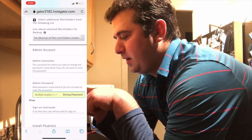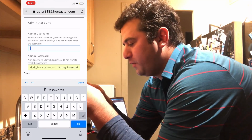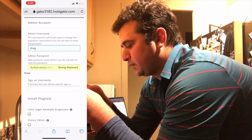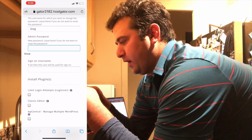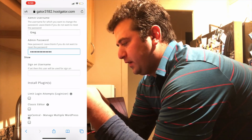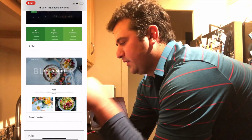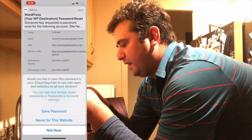Okay, now under admin account, we're going to pop our cursor right in that white box and write in our admin username that we chose when we installed WordPress. Click on the password and now choose my own password. And we're going to go ahead and write in our new WordPress password. All right, and now we're going to scroll down to the bottom where it should say Save Installation Details. Perfect. Hit Save Installation Details and now Save Password.